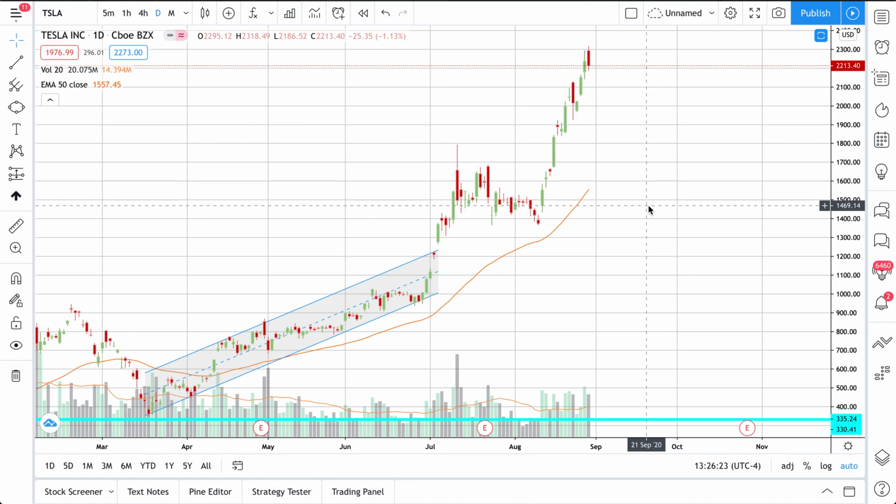Now that advantage makes more shares available. So people who want to trade options and sell covered calls on them can do so, because it's easier for them to get 100 shares.